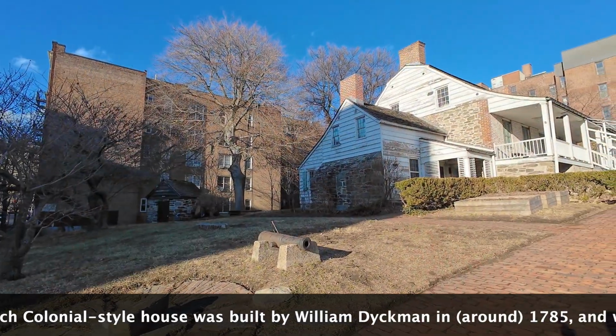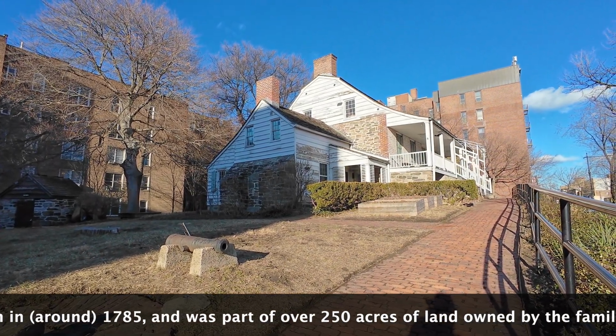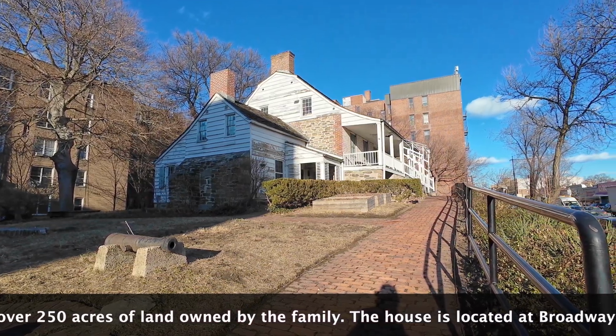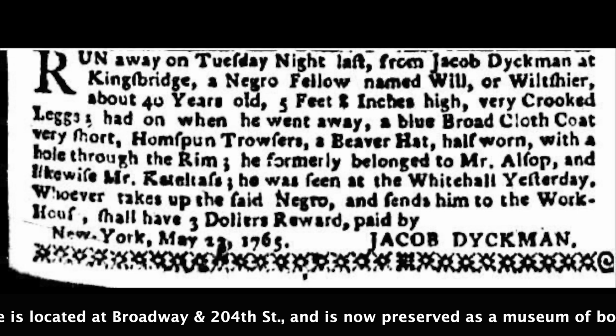Of course, they stole the land probably from the Lenape Indians, and they used slave labor to work the farm. So all around here would have been fields and farmland.